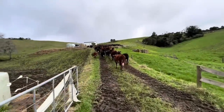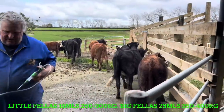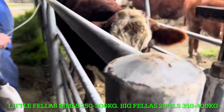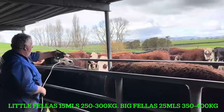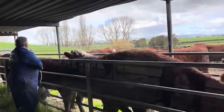Let's follow these in. And then we'll give them a drench. First mob of little fellas gone. There's drenching a big fella here. Try and keep the little big fellas separate from the little fellas, and the big fellas will crush the little fellas. Then drench.